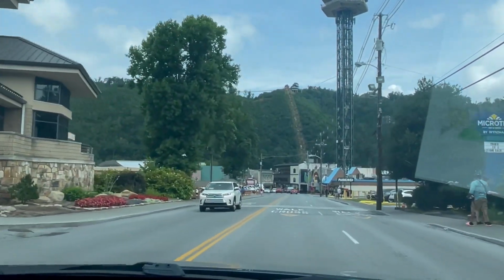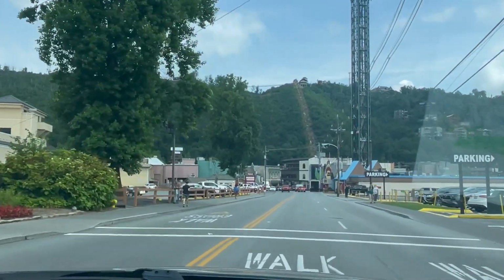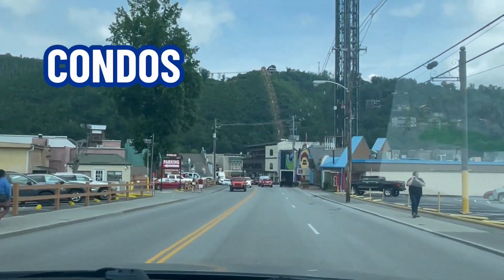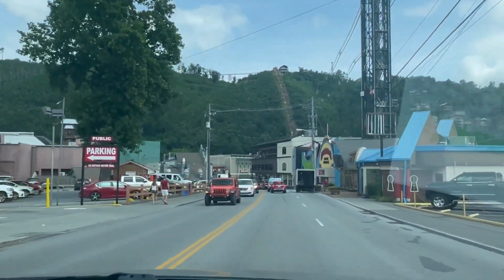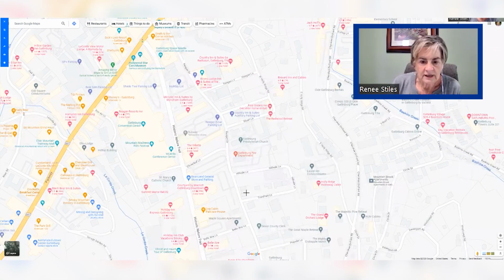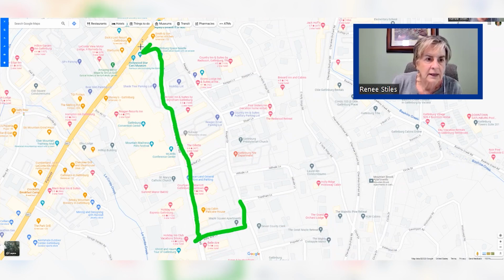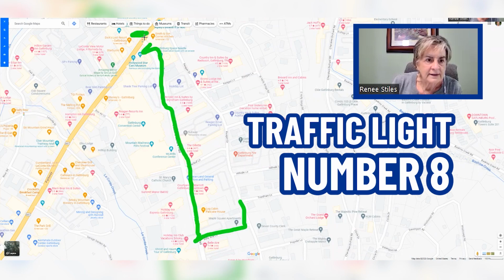If it's not a possibility for you to be walking this distance, then that's fine. We've got a couple more condos to show you that are a bit closer and you wouldn't have such a long walk. Okay, we're gonna leave the Midtown condominiums and come out here to the Motor Nature Trail, now it's back to Airport Road. Come down to Airport Road all the way to the Parkway, traffic light number 8.